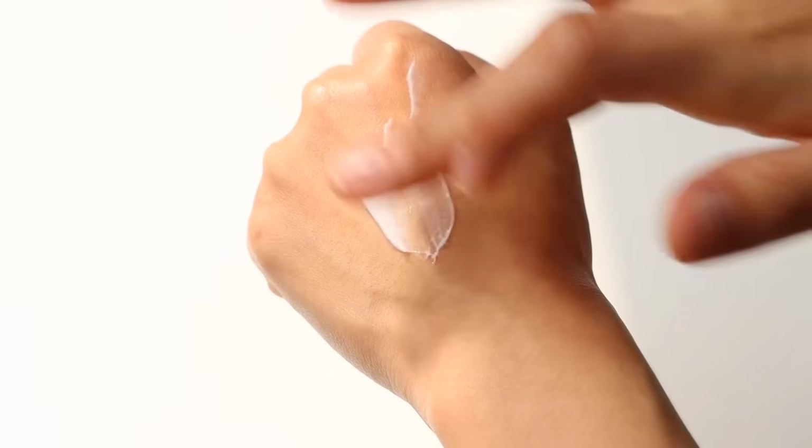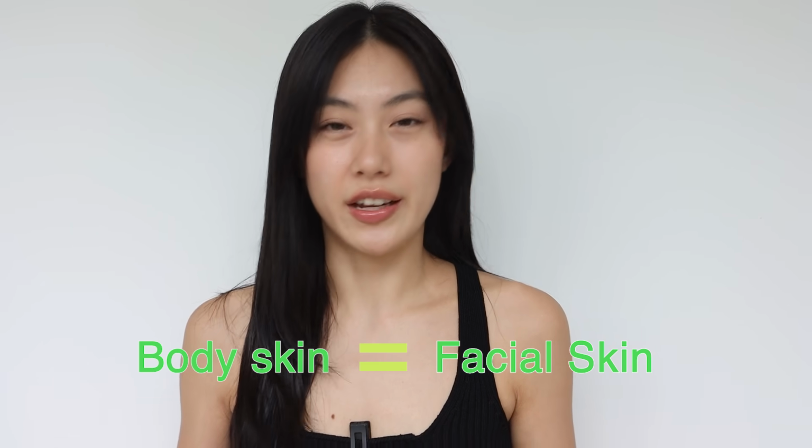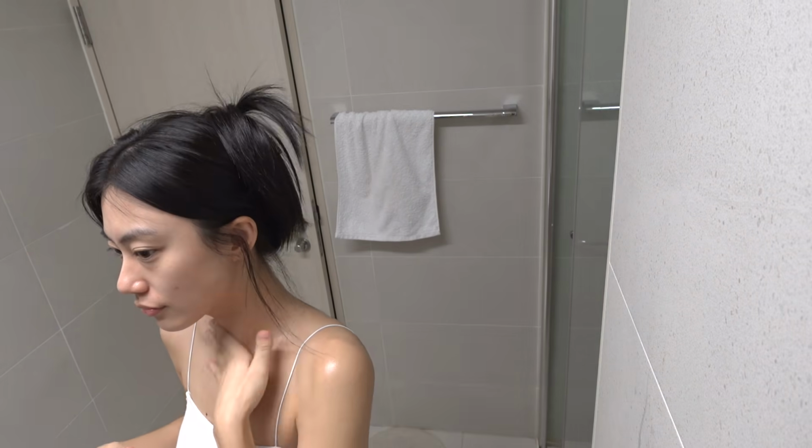Second change I made was moisturizing my body every single day. I'm talking about body skin, not facial skin. We all know that using a moisturizer for your facial skin is important, but we often neglect the fact that our body skin and facial skin are connected. I moisturize my body every single day.